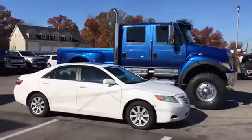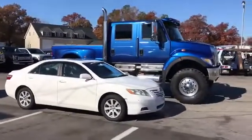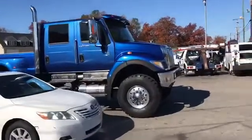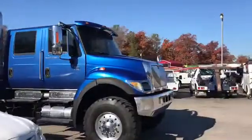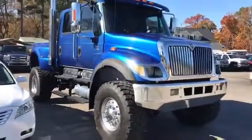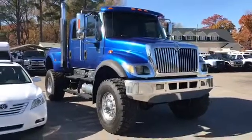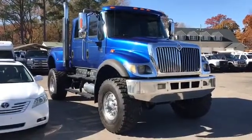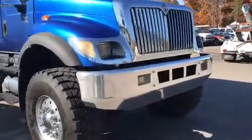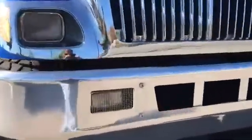production pickup on earth. Even sitting next to a lifted Super Duty with, say, 12 inches and 40-inch tires, this truck still typically dwarfs it. We don't typically find them with this lower mileage, that's for sure.